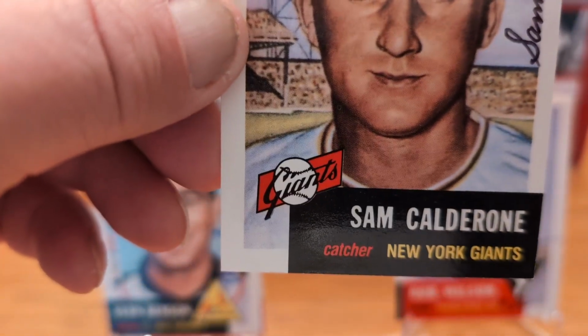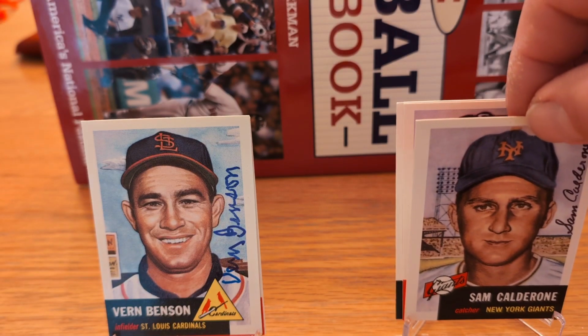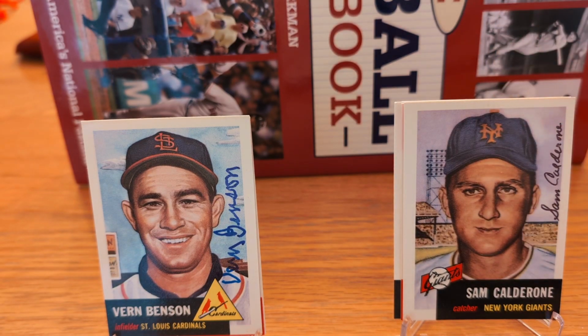I'm not sure which stadium that is. I guess it might be the Polo Grounds in the background. But I just love this set. I don't think I have any cards from this particular year, to be honest with you. But Sam is going to break the mold here. He's a Korean War vet. So there you go.